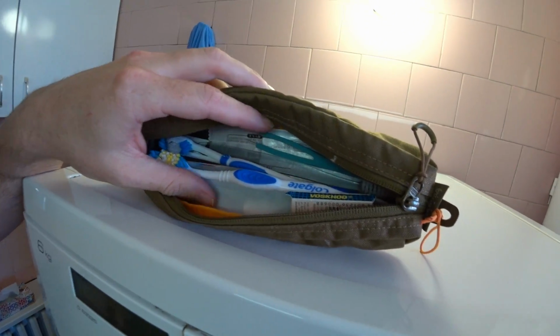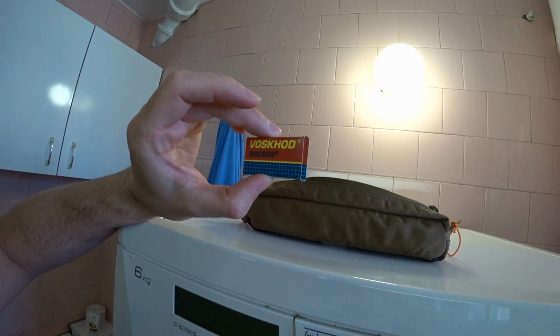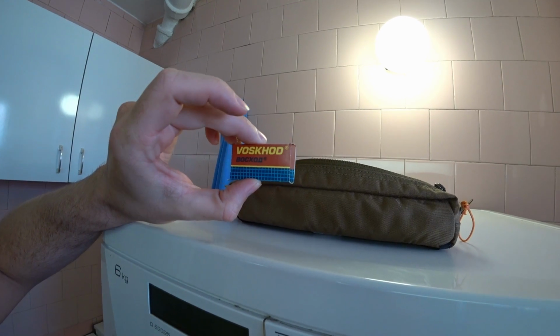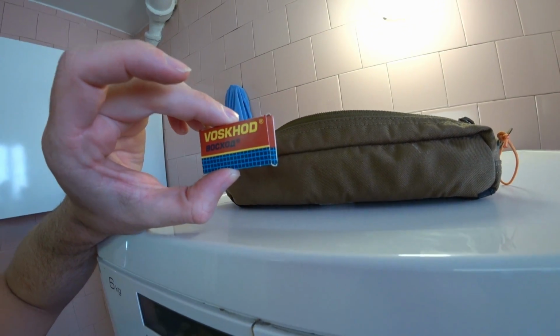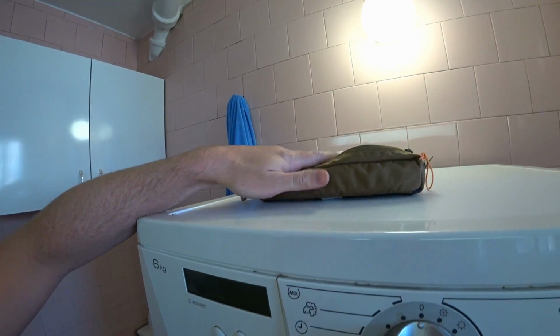And I just have tweezers. My favorite brand of razor is this Vol Hood. I wish I had the Teflon coated ones, but I do not. I highly recommend these. They're perfect for my skin type. They're just sharp enough, but not so sharp that they cut your skin. So those work very well.